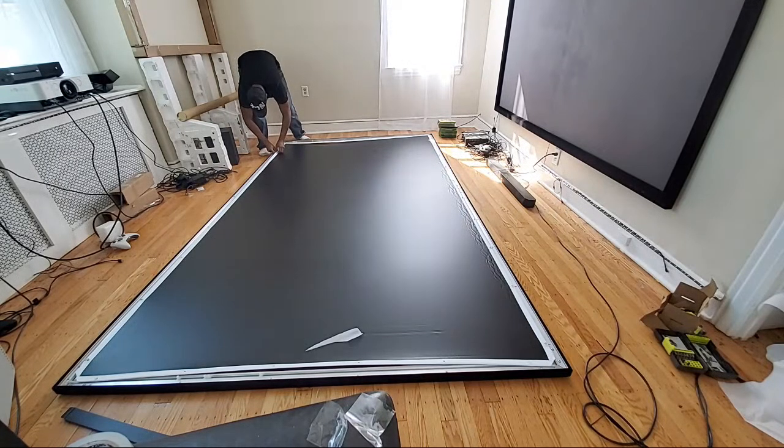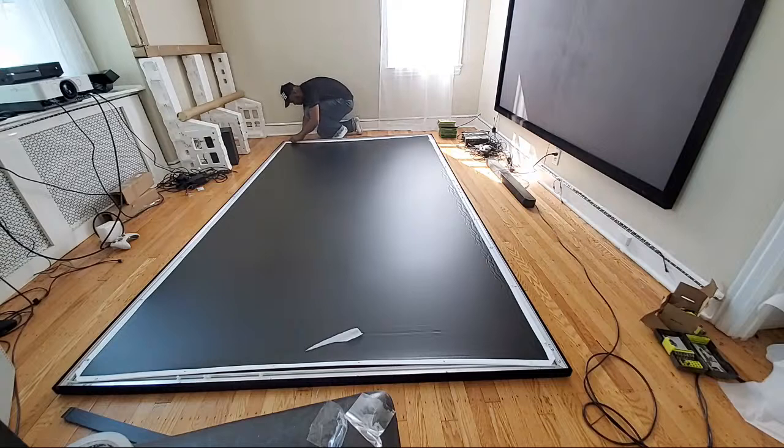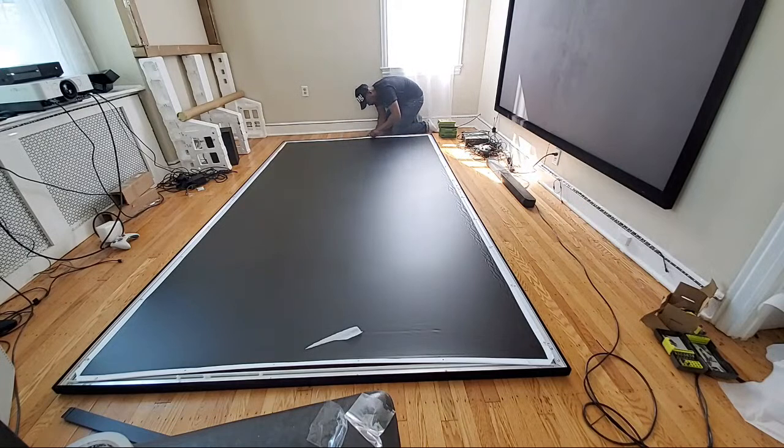Start seeing the screen start to stretch out. There we go. Back to the side. I'm going to pull a little bit, but not a lot. Just stretching it out. There we go. If you ever get one of these, you know exactly how to put it together. Very easy to do.